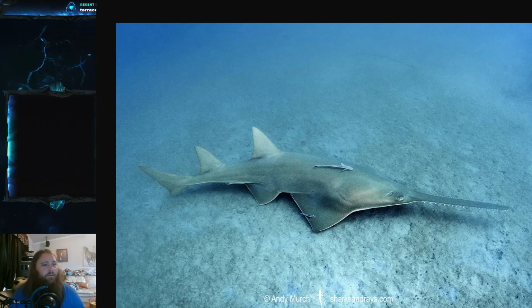But the smalltooth sawfish is found in the tropical and subtropical portions of the Atlantic Ocean, and it's usually found in coastal marine or estuarine waters. And they're usually found in waters less than 8 meters or 26 feet in depth. So this is a very, very shallow water shark. Very, very shallow, and they primarily live in areas with soft bottoms, which is mud, sand, and usually those areas have mangroves or seagrass beds, things like that.